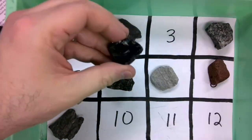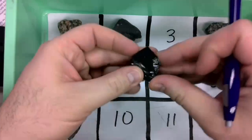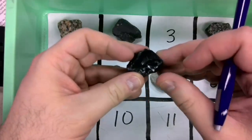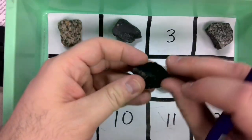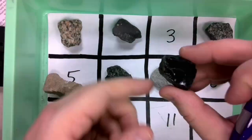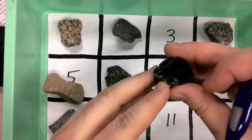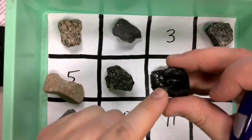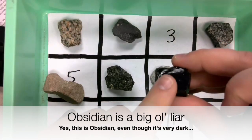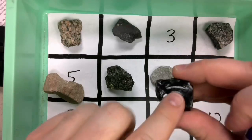And I'll help you get started just a little bit with rock number 3. Notice, boy, look at that nice shiny texture, but no crystals. So this is going to be our glassy texture. And the other thing I'll point out, remember I said if it's glassy, color is no longer going to help us. This rock is a big fat liar, and even though it's very dark colored, it's not going to be basaltic composition. So be careful as you're doing this.